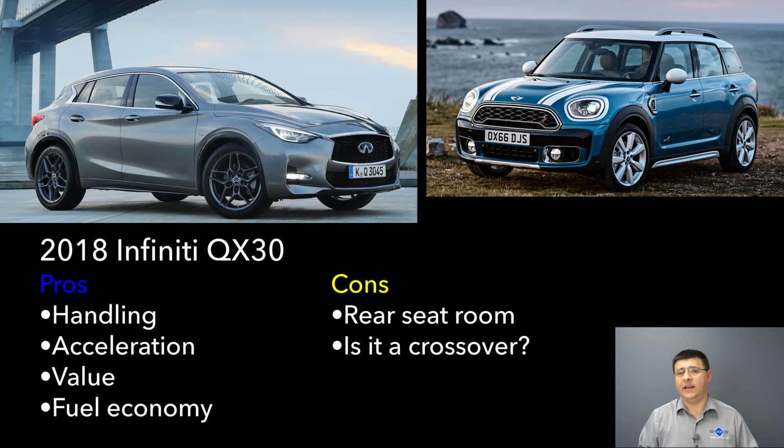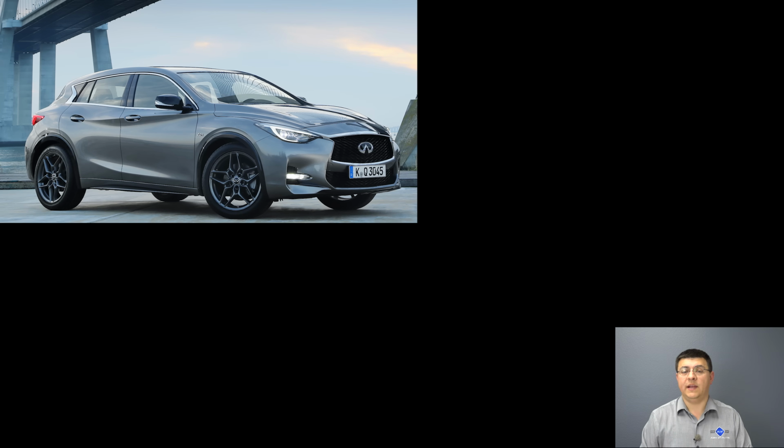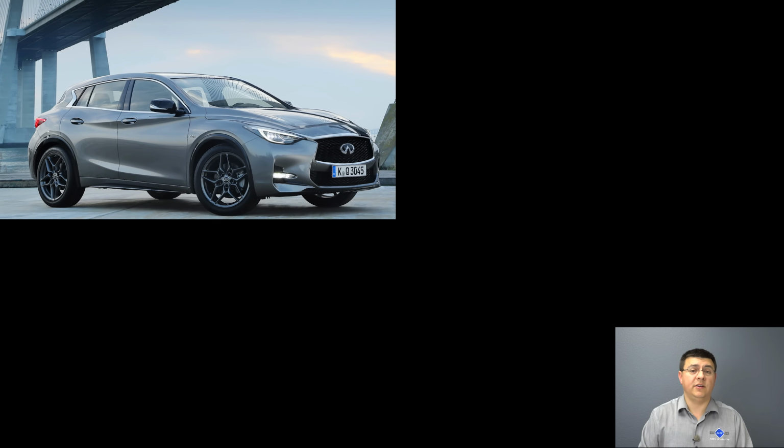In fact, I actually kind of like the way the QX30 looks. It's very distinctive in this segment, and that's not something that we can say for the Q3 or the BMW X1. But the Infiniti is also a pretty good buy, because it starts just under $30,000 and tops out right at $45,000. That's $5,000 to $6,000 less than the German options in this segment. And that's why my top pick in this subcompact luxury crossover segment has to be the 2018 Infiniti Qx30.